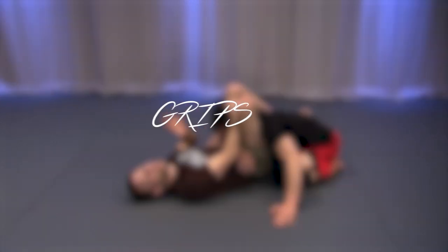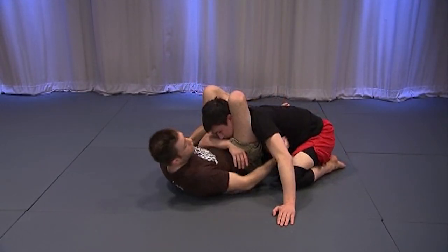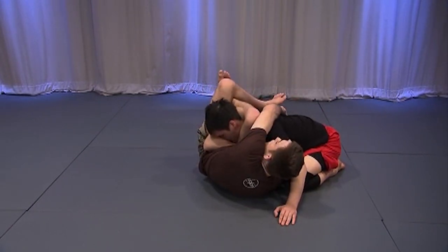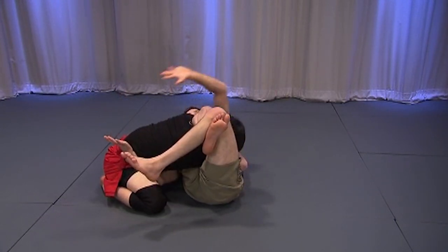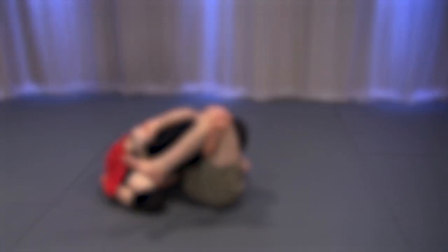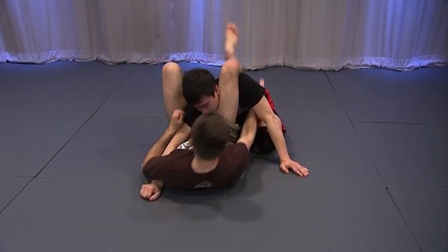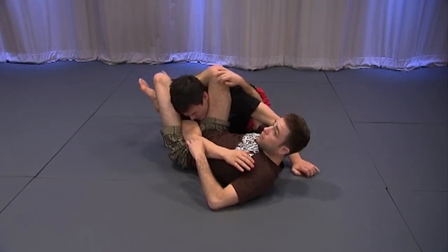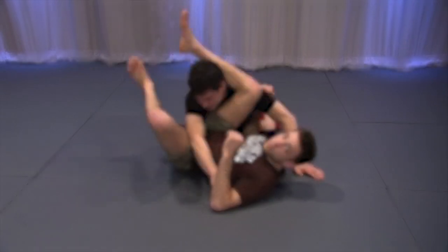Here, a perpendicular angle, which we went one of three ways. Under the leg, under the arm to grab the knee, or under the far hip to lock the hands. I want to rotate, kick, and curl. And we're going to finish the choke with extreme amount of ease.